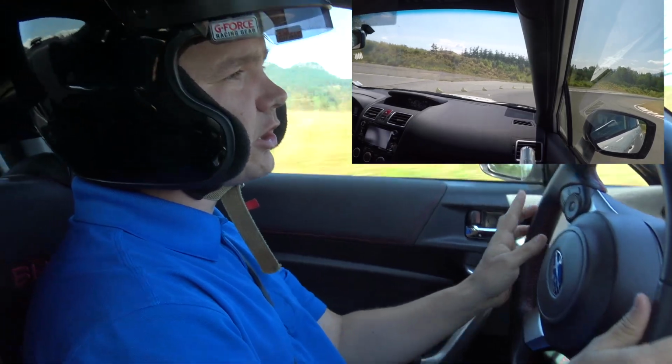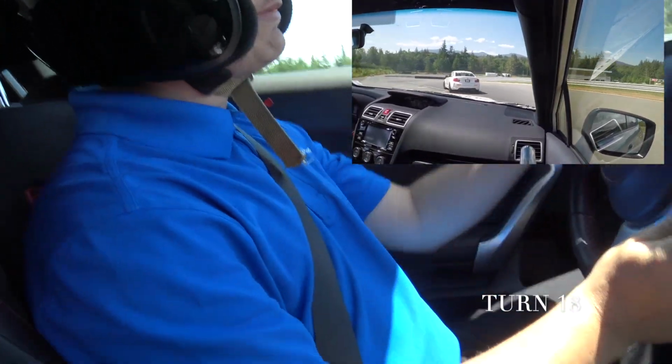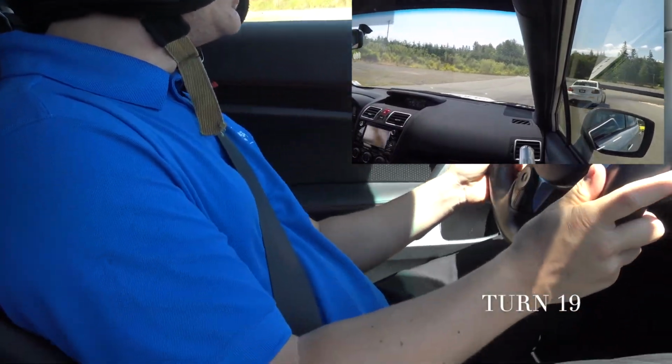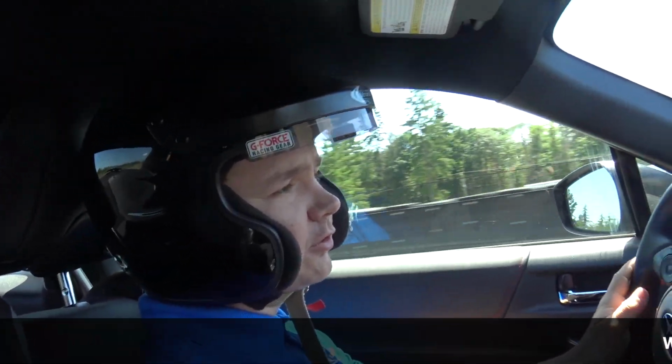New second gear here. We actually take a nice wide line. Yeah, and again, it carries momentum through. Yep. Dab of brakes, turn in. Out here, drop and then down, real tight in here. Carry momentum down, back on throttle. Full throttle's right there already.